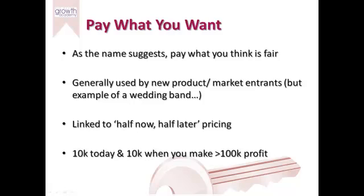And you can give them a high price that you believe is fair. But if you give them that price at the beginning, they may have been less willing to pay. But once they've tasted your goods and they thought, this is absolutely brilliant, the best wedding band I've ever heard, then of course the pricing will go up.